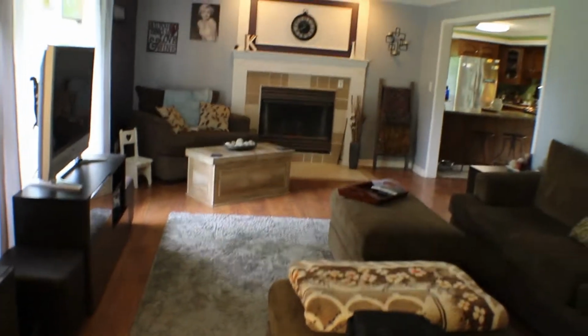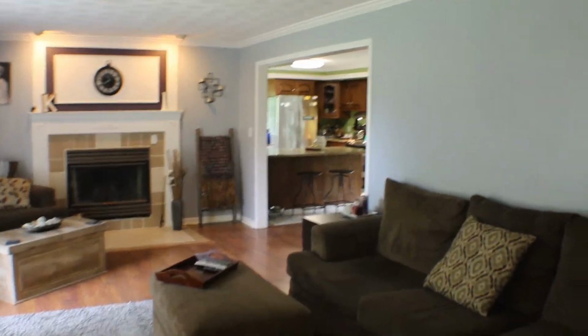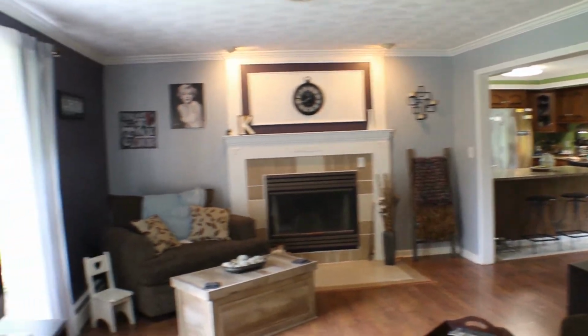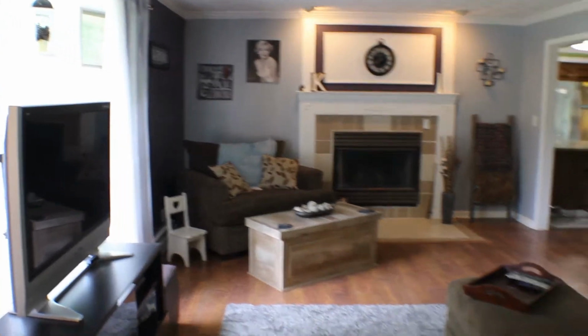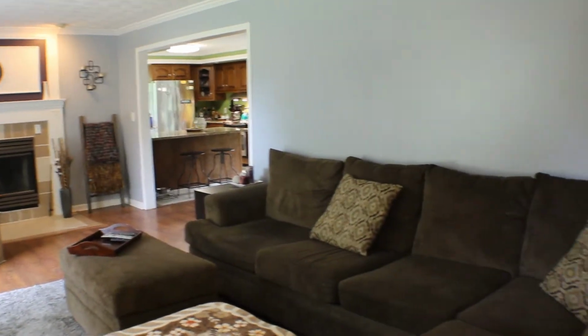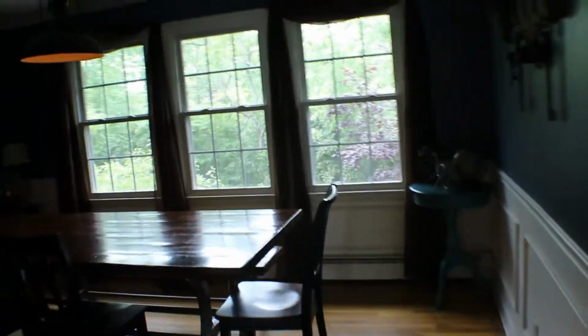Let's take a look inside. Fireplace, nice colors. See the kitchen through here, you can hang out with family and friends. Plenty of space. Former gathering for dining, spend time.